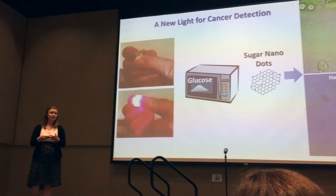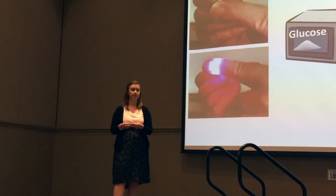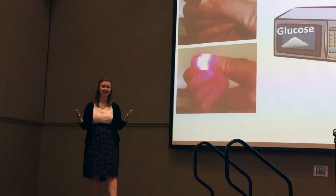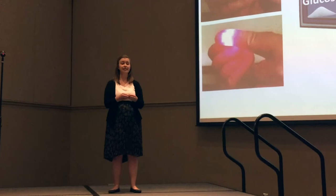So here's what we've got overall. Sugar nanodots can enter a cell. They can emit light that traces where these therapies are being delivered in the body. They can detect a difference between a cancer and a healthy environment. And when all is said and done, they can be eaten by the cells as they're made of simple sugar. A material that can do all these things at once can revolutionize cancer treatment, making it not only easier, but safer to detect, visualize, and treat cancer, which will ultimately help to save human lives.